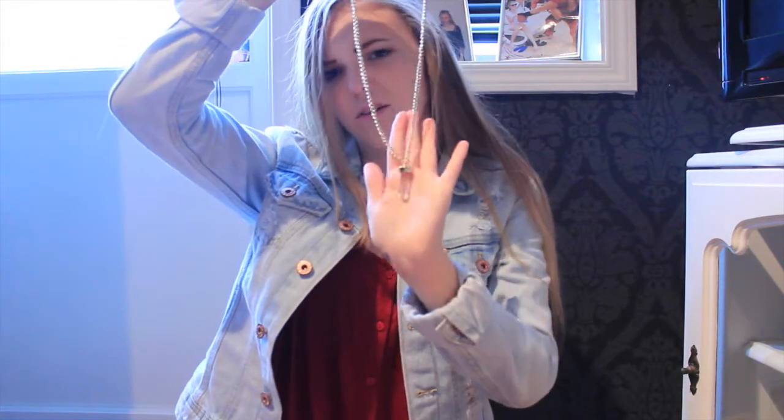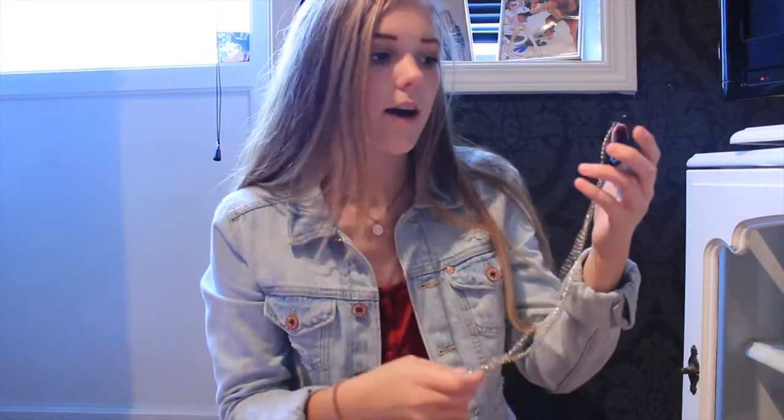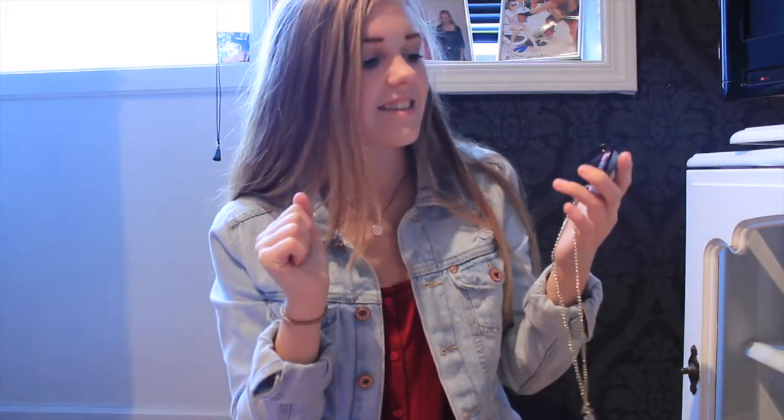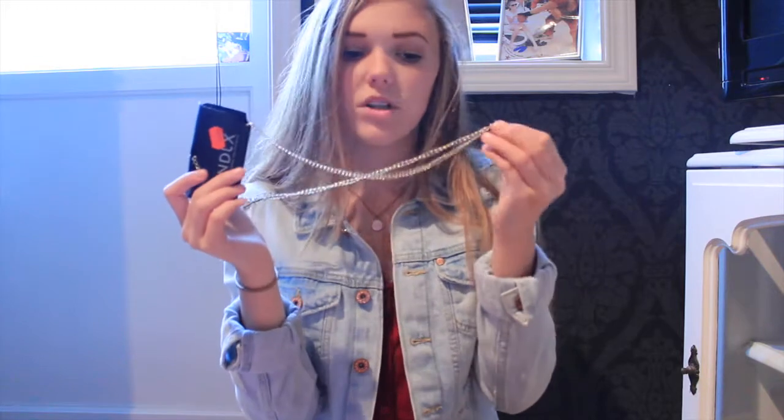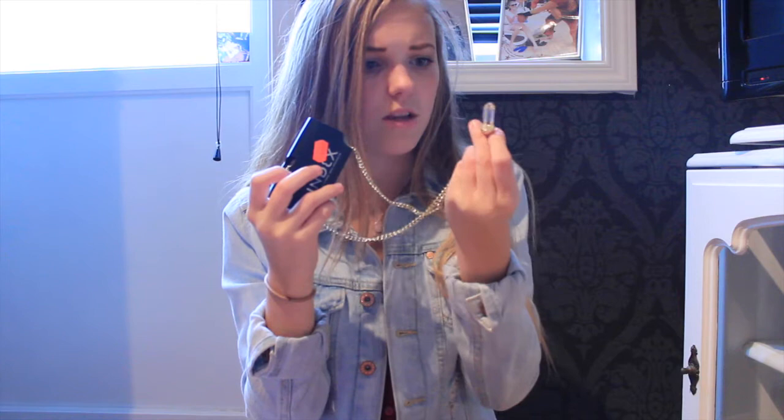So the first thing I can show you guys is this necklace that I fell in love with. It's so cool, and it's this diamond necklace. I don't know if you call it a diamond. It was cheap in Norwegian kroner. It was only 40 kroner, so that is cheap for a necklace. So yeah, I've always wanted one like this. I've seen on Instagram a lot of pictures of this diamond thing. I don't know what you call it, but I've always wanted one, and now I finally found one.